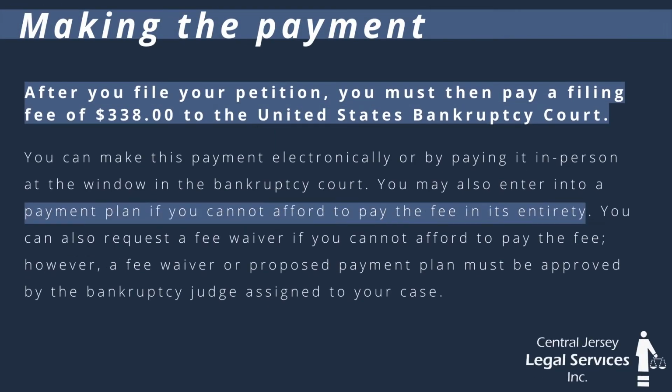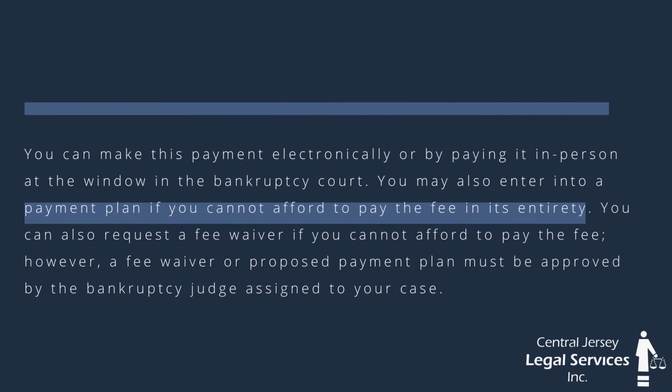After you file your petition, you must then pay a filing fee of $338 to the United States Bankruptcy Court. You can make this payment electronically or by paying it in person at the window in the bankruptcy court. You may also enter into a payment plan if you cannot afford to pay the fee in its entirety. You can also request a fee waiver if you cannot afford to pay the fee. However, a fee waiver or proposed payment plan must be approved by the bankruptcy judge assigned to your case.